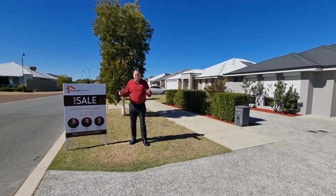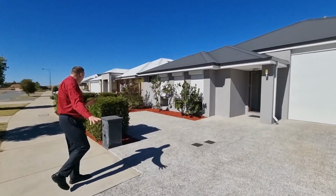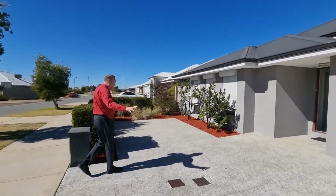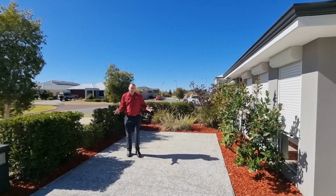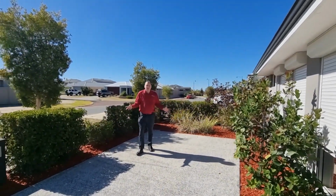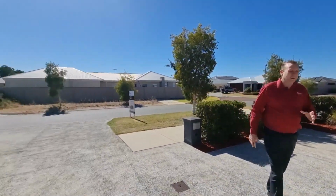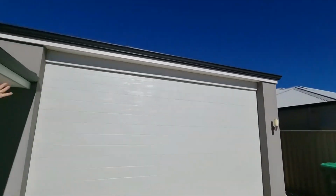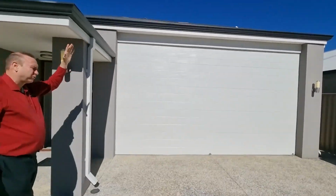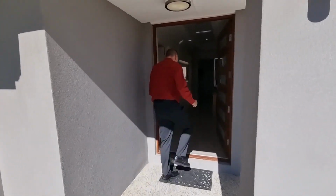Okay, folks, come and take a look. As we walk in, we've got the aggregate driveway, which is actually very smartly done into an area where you can park a caravan or an extended boat, whatever that might be. You see the size of the actual driveway. The roller door for the garage is actually 3 meters high, which is extra story height for your bigger cars, which is great. In we go, folks.